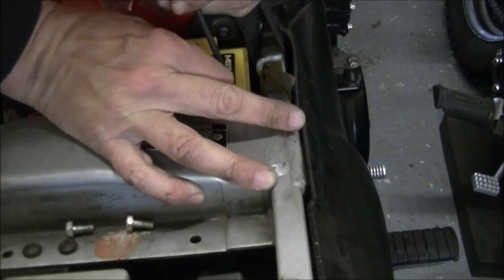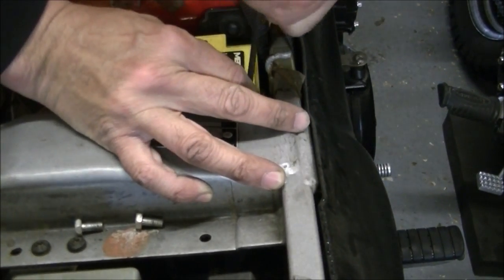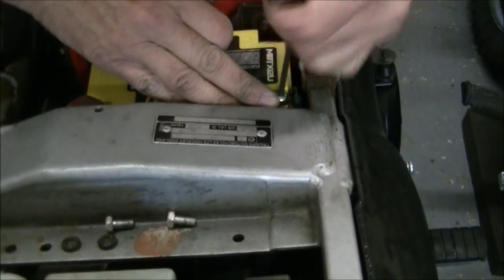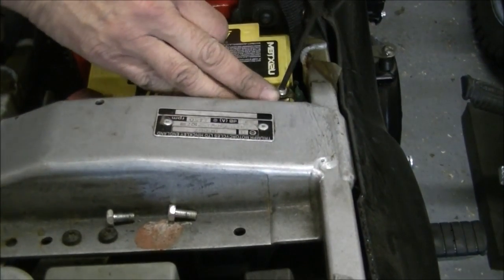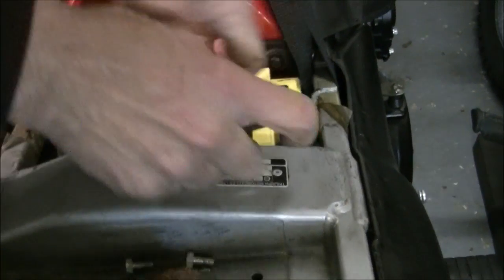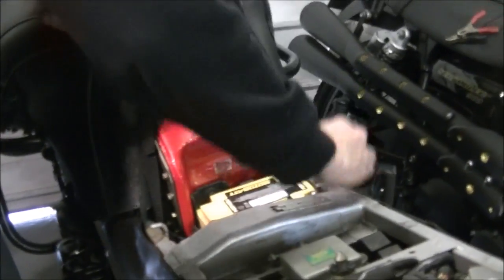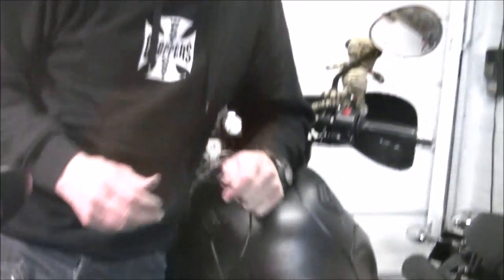Now if you get a little arc, a little spark off that when it goes in, it's not the end of the world, won't hurt you. And there's about 4 or 5 turns into that brass thread. Lovely. There we go. Now this is the point where, obviously, quite finished there, that's it, simple as that. If you want to cover up the earth side, you can.